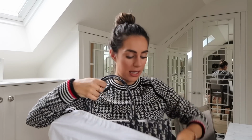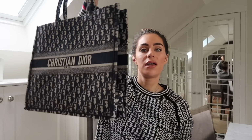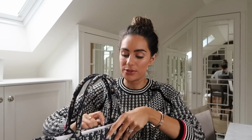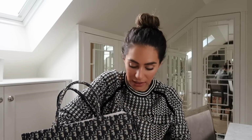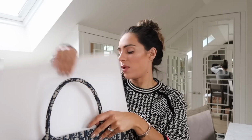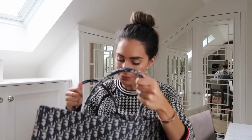Inside here, we have the Christian Dior book tote, or as Carrie calls it, the library tote. Now, I have been after this purely for work and travel and stuff like that. I haven't had it personalized yet. Edith said I can get it personalized, but whether I will or not, I don't know. I quite like it just like this.